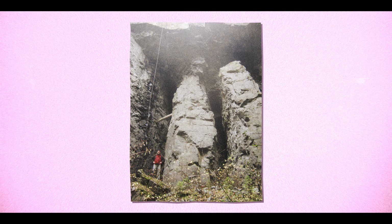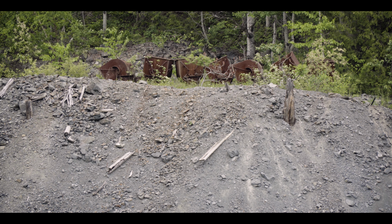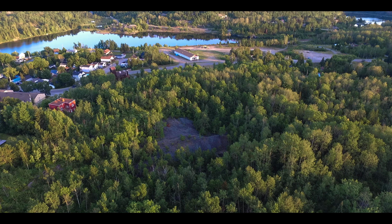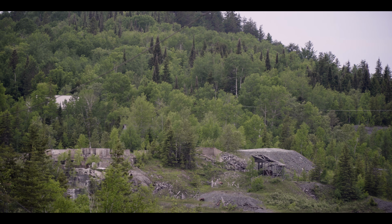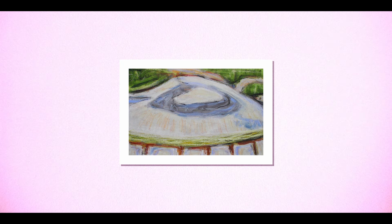Because we didn't feel done with the area just from doing that, we went back up again and we started to investigate all of the mines that existed throughout the bush all around there. But the thing that really struck us was all of the white tailings. Because they're filled with arsenic, the trees sort of come up to the edge of them and then just stop. So there's these crazy moonscapes all through the bush. And we ended up doing a whole other exhibition specifically about those.